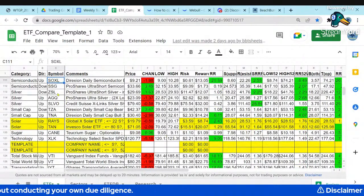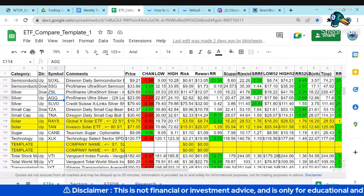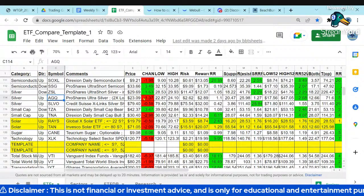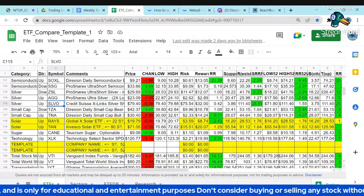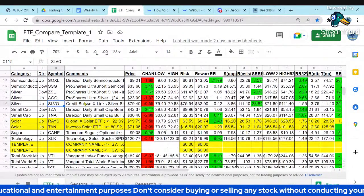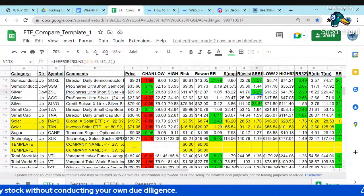Silver, silver's been running. We got stopped out of our previous position in AGQ a while ago, but that's the one to long silver. The short on silver, we're currently long SLVO, and we just bank monthly dividends. So you buy that low, hold on to it, get monthly dividends, sell it high. There is a short, ZSL, but it's not showing terribly attractive right now.